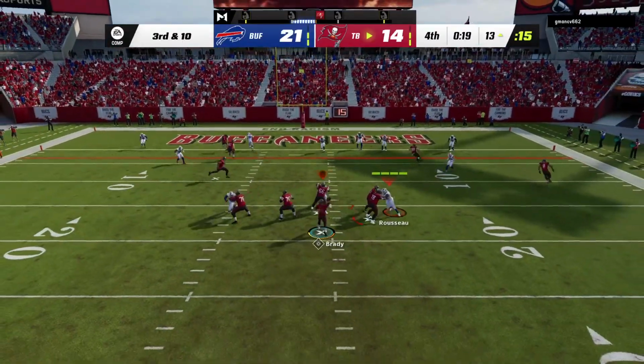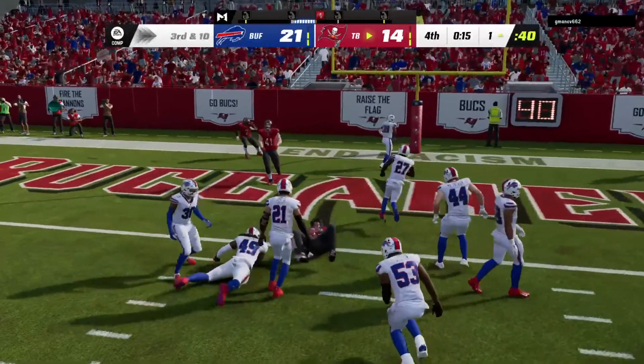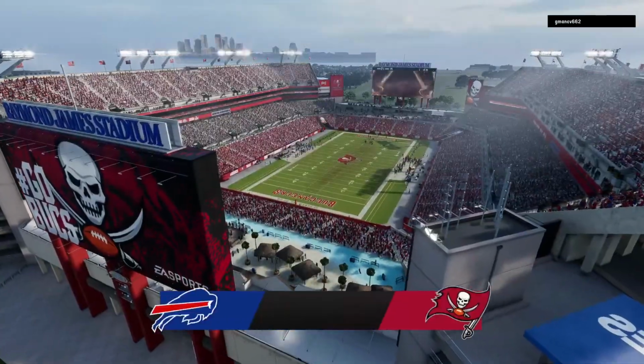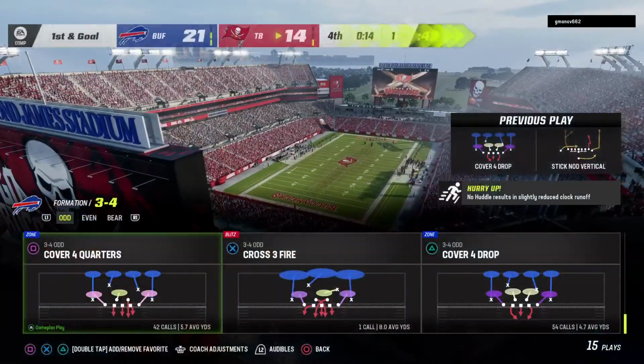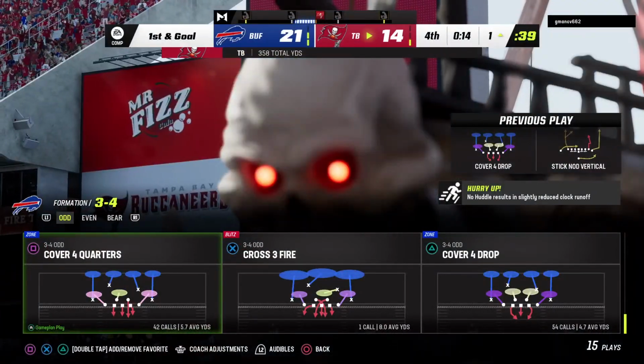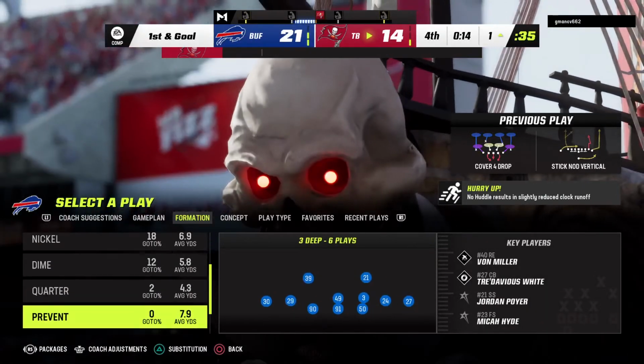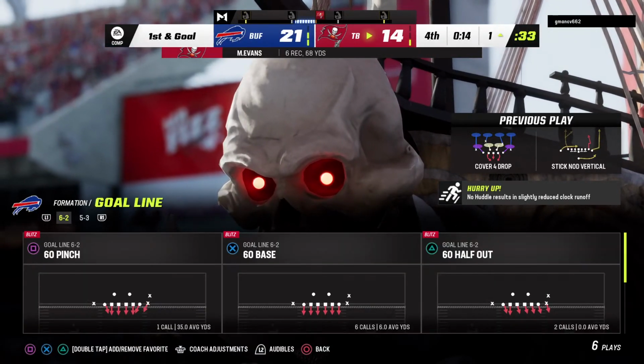He'll look to throw. Got his man complete over the middle. It's Evans. And the Bucs are going to have 1st and goal as they try to finish off this drive with 6 points. The Bucs going to go ahead and use the second of their timeouts as they stop it with 14 seconds to go in the game.